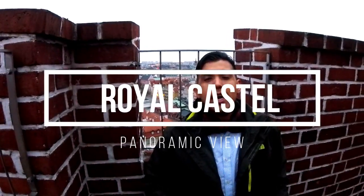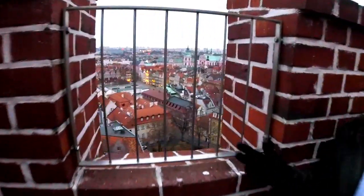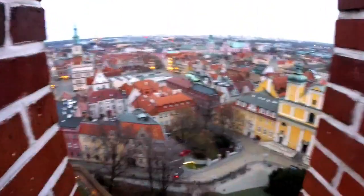I am now on one of the oldest castles in Poznan. Actually, one of the first original castles in Poznan. It has been restored to its glory, and we're now overseeing the city. And behind me, you can actually see the old town square, which you can check out. Come on and look at this view.